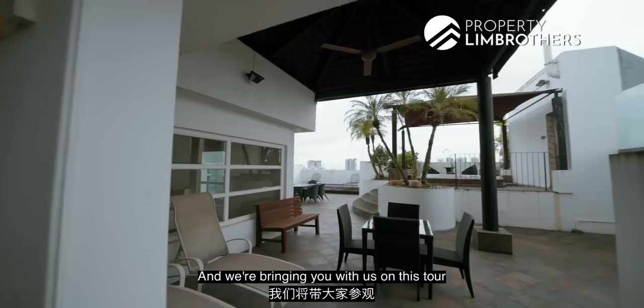And we are bringing you with us on this tour to one of these mega penthouses in the sky. Follow Propertylimbrothers on this penthouse tour. Let's go.